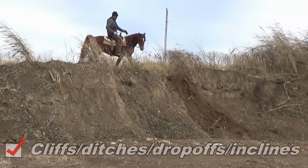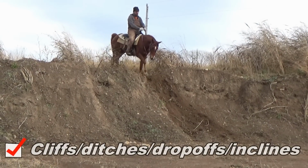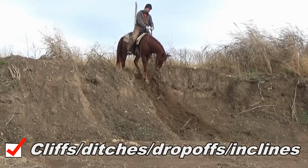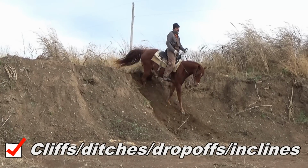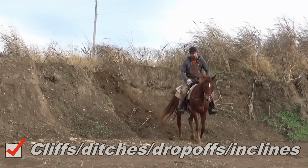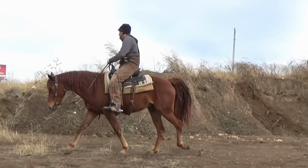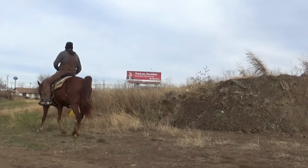Another thing on my list is cliffs, ditches, drop-offs, and inclines. That's pretty important for a trail horse. I guess I should have specified earlier I'm looking for a finished trail horse, not a finished barrel horse or race horse or anything like that. I'm just looking for a finished trail horse. And I think these are the things that are important.